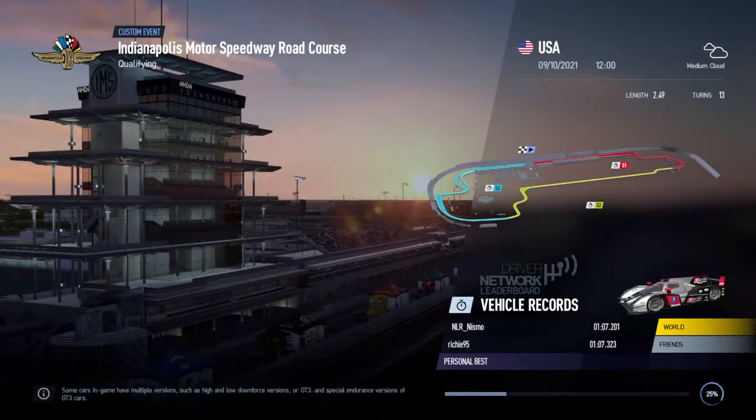For our second race of tonight's round 4 of the 5th season Flux Motorsport Sports Car Championships. It's the LMP2s here at the Brickyard, the Indianapolis Motor Speedway, the 2.49 mile, 13 turn road course. Put on a great show.